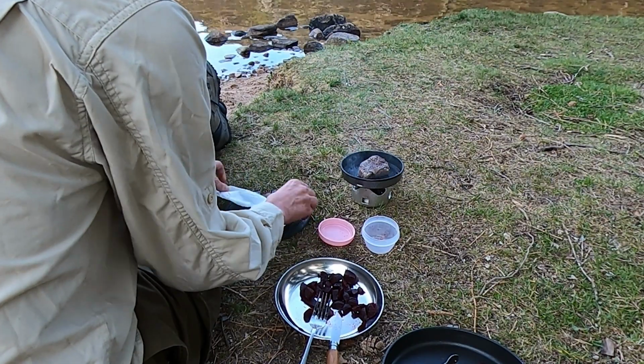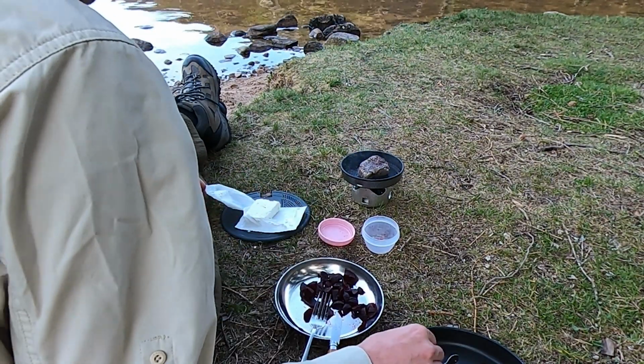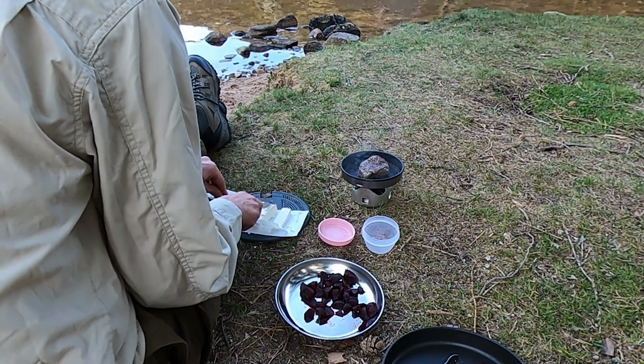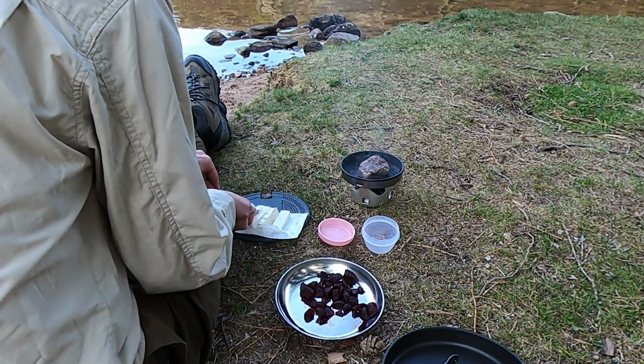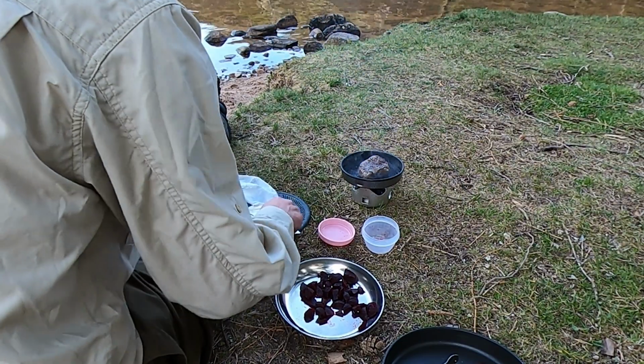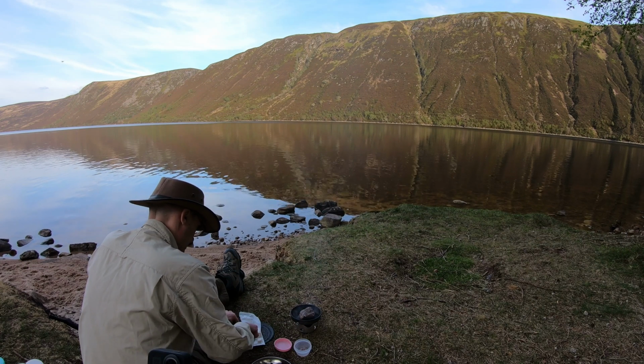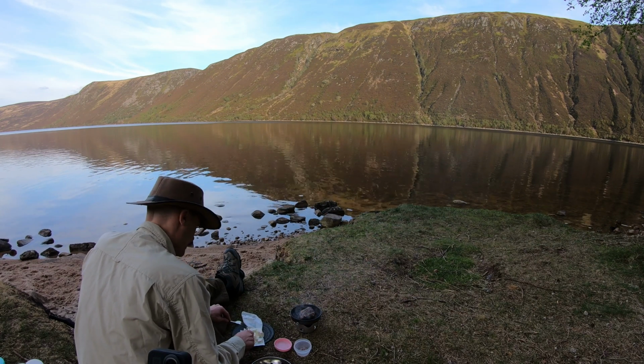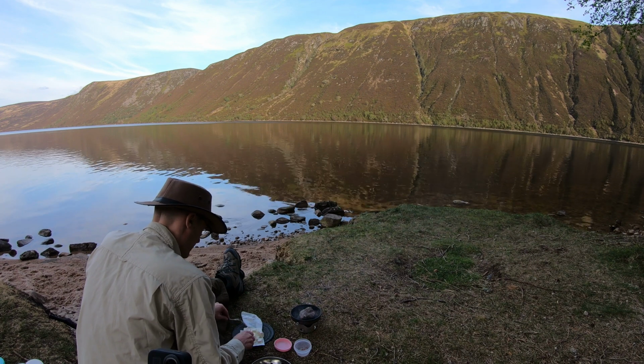And finally, we cut up some feta cheese. Again, into just little cubes. The feta and the beetroot go really well together. The salty creaminess of the feta and the earthy sweetness of the beetroot, they combine really well.